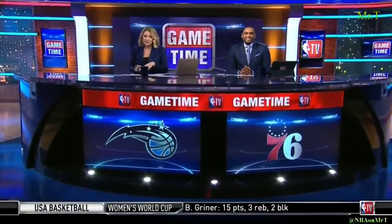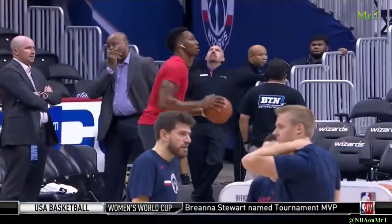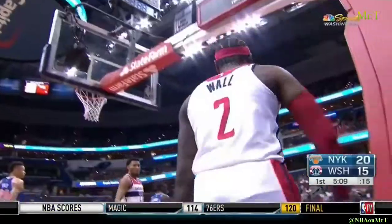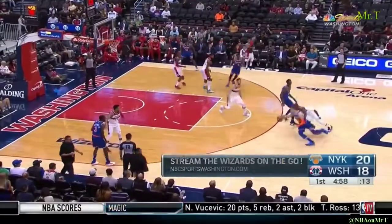So the Knicks went to Washington to take on the Wizards, and there's nothing like overtime in a preseason matchup on a Monday. So let's check out how they got there, shall we? Dwight Howard warming up but would not play. John Wall getting ready for tip-off. Driving down the lane, the layup plus the foul. He'd make that free throw, cutting their deficit to 2. See, John's been working in that weight room.